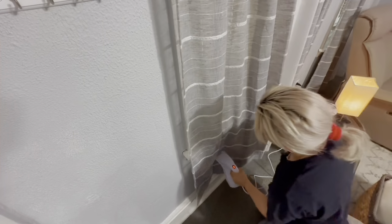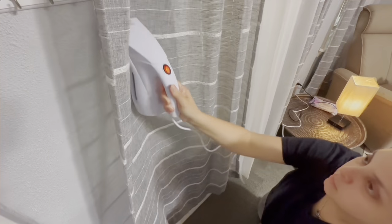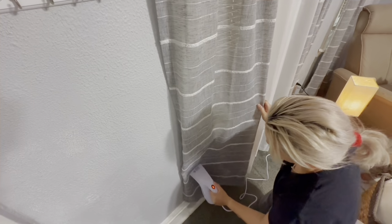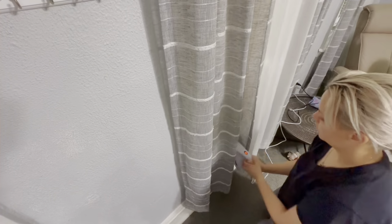So the water tank holds up to 240 mL, heats up within seconds. You can use it with any fabrics, including bedding, curtains, and clothing. So easy to use and store, and it has an automatic turn off feature that makes it safe to use.